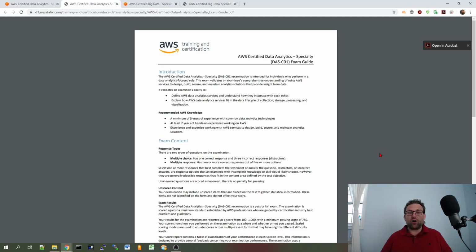Is it one single copy operation? Is it one single file? Or is it multiple files and parallel copy operations? That's something you need to be familiar with. Also Redshift security, auditing that Redshift has built in. All of those you'll need to know. You'll need to know a lot about, right?